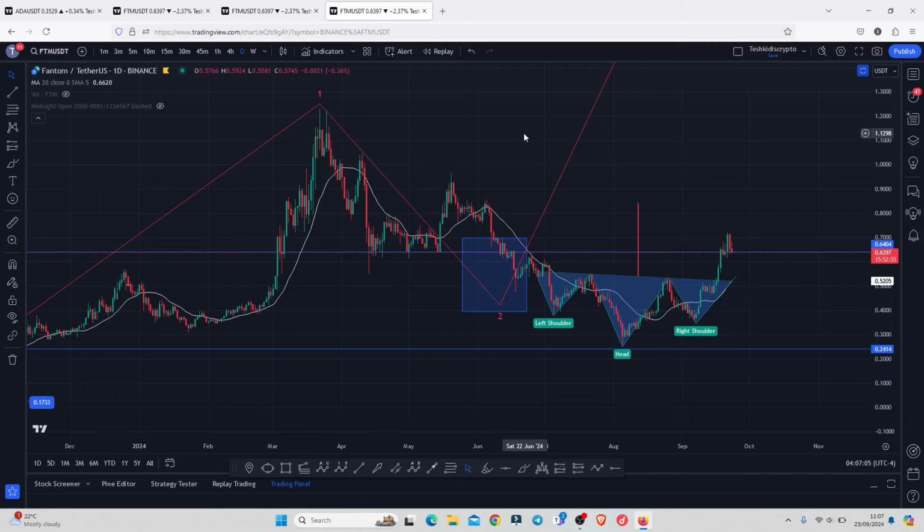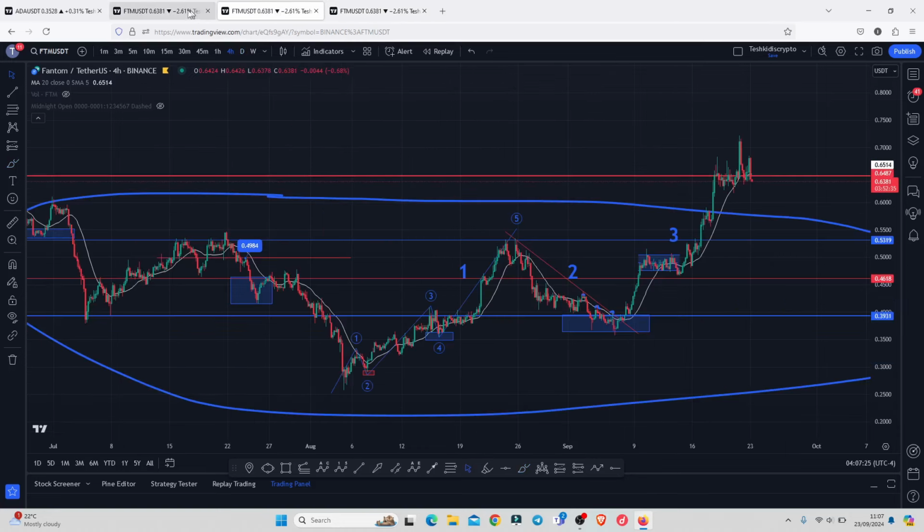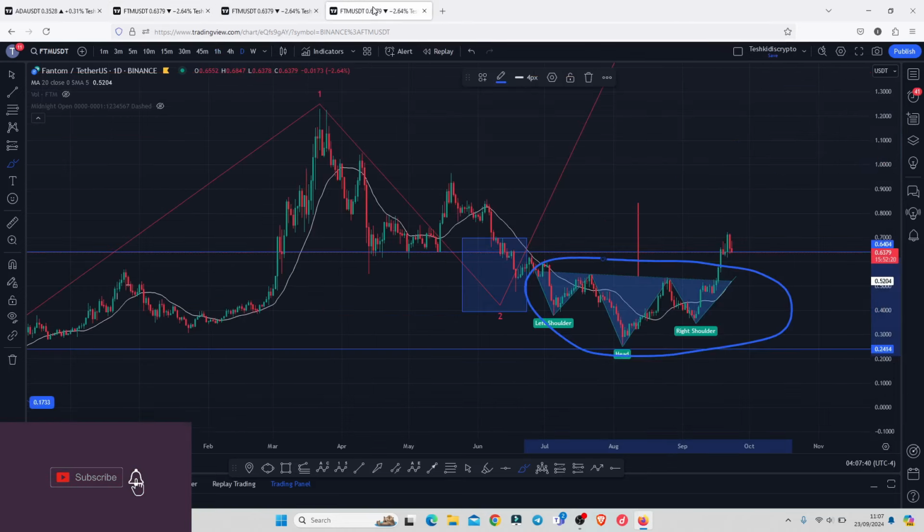Fantom at the time of this recording is seeing a bit of a pullback after an aggressive bounce to the upside after breaking out of this inverse head and shoulders pattern to the upper side, whose minimum target areas above the 0.8458 we are yet to fully maximize. On today's video, I will be focusing on the key areas of support that we need to continue holding, and also discuss a chart pattern that is in formation here on the 1 hour chart that is likely to give us a breakout in the next coming hours. So make sure that you stick around till the end of the video.